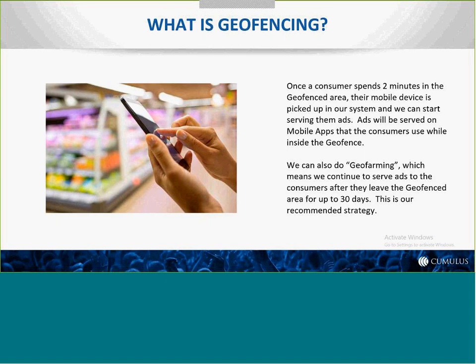So once a person spends 2 minutes inside that geofenced area, that's when their mobile device is activated, and we can start serving ads on their phone. One thing to clarify is that the ads that are served on those mobile devices are not pop-up notifications. A lot of advertisers are under the impression that if they geofence maybe a competing store and a consumer goes into that competing store, all of our advertisers' ads are going to start popping up on that phone. And it doesn't work that way. The consumer actually has to open their phone and open up an app. And if that app is part of a network, we may be able to serve an ad to that person on that app.